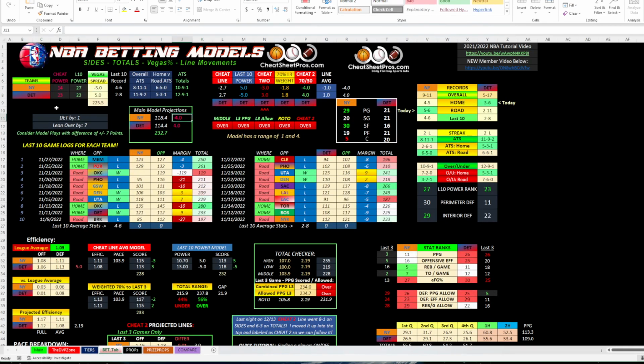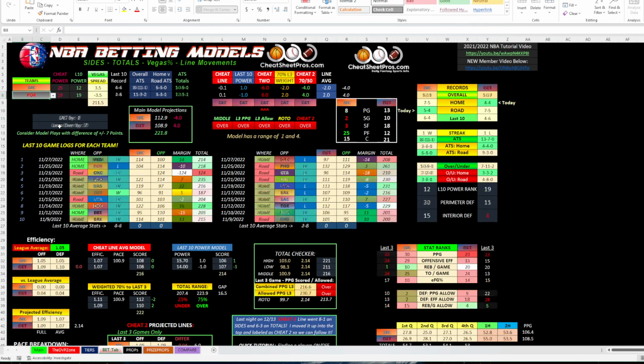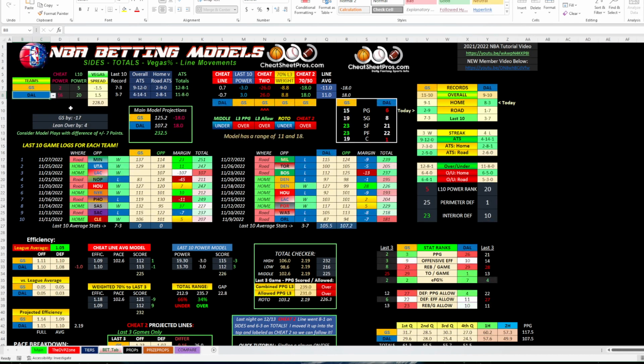So Knicks -5, we've got Knicks -4, so fairly close. Portland's -3.5, we've got Clippers -4, but with Paul George and all the players that are sitting or playing, I kind of stay away from Clippers. I don't like the way it spits out numbers here.